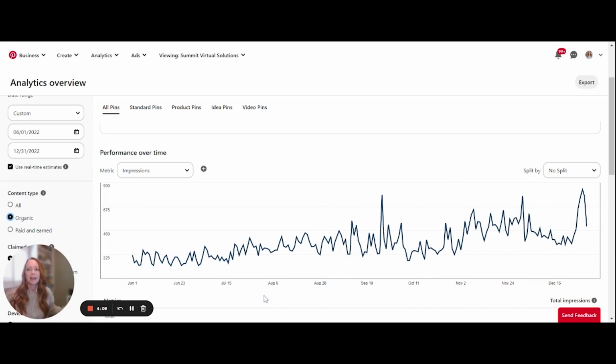Now you can see the steady growth over time. So June, kind of flat. July starts to pick up a little bit. Picks up a little bit more in August, and you can see some real steady growth, peaks and valleys, which is totally normal on Pinterest in September. Kind of a dip in October, but then it trends back up in November into December, and then kind of tanks off at the end of December. But that's normal on Pinterest because people are spending time with their family over holidays. They're not necessarily on a platform doing a lot of searching.